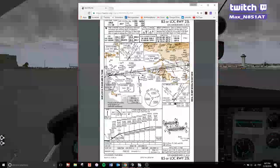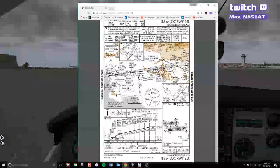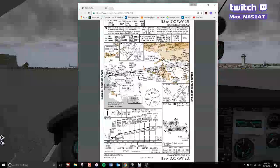So the one that we will be going to is if you look at IF, which is Gate, that stands for initial fix. That is the distance that you would go out. If someone was coming in on the Sadie 6 arrival from San Francisco, you would vector them to intercept Gate. You definitely would not go out to River.